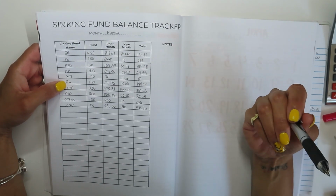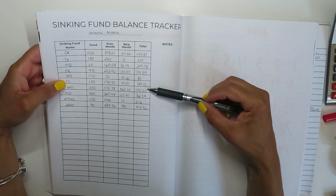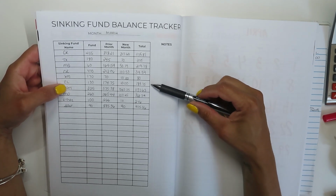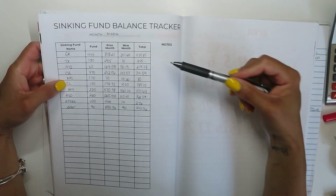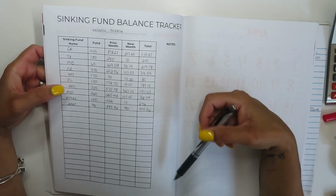The one who spends the clothing allowance more is Bella, because she's still a baby. She's not 18 yet, so we still support her. So technically, she's the one that gets more of that bucket than we do.